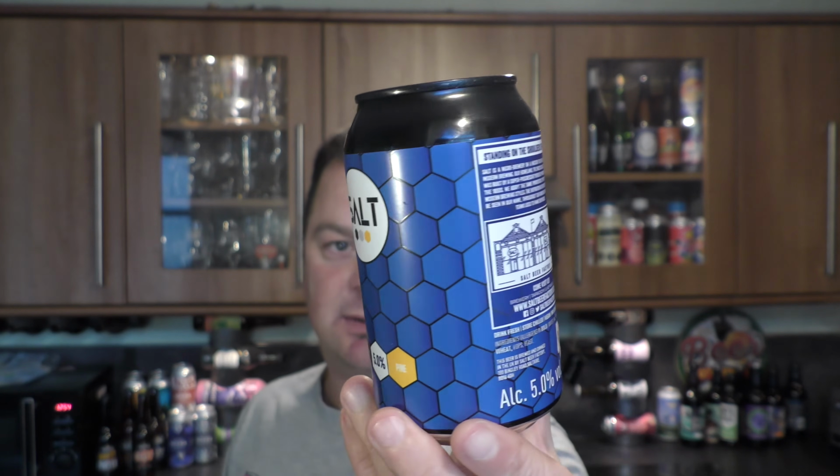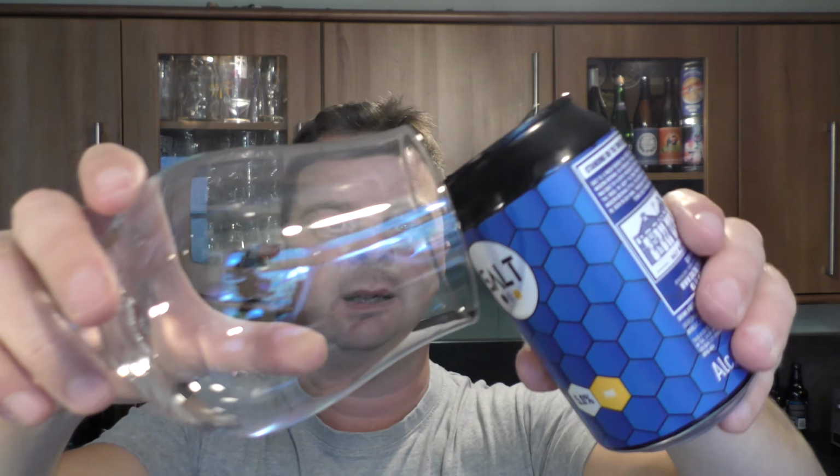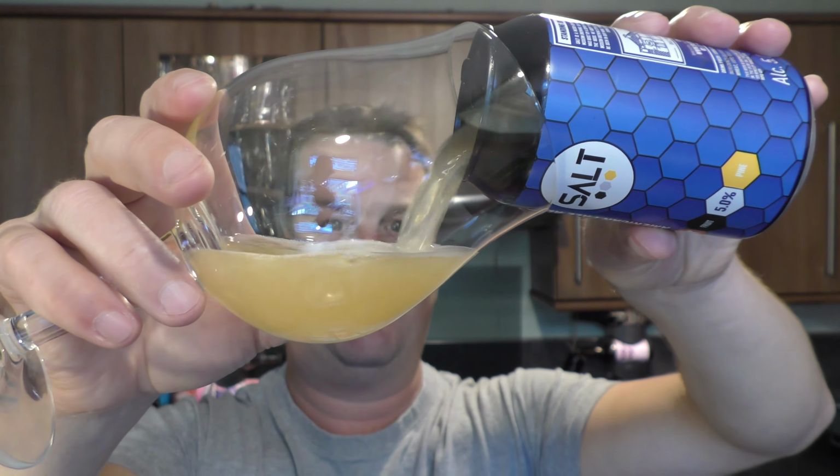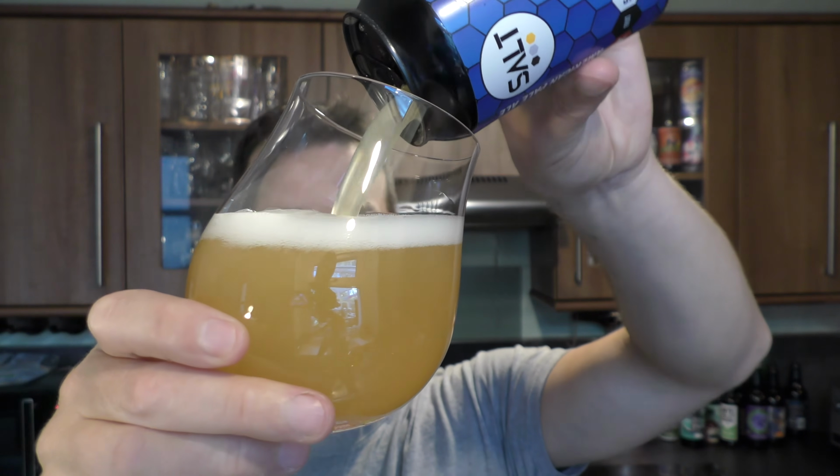I like the label. You can buy this in Tesco in two different ways. You can buy a single can as part of a 4 for $6 if you want to mix and match for £1.50, or you can buy a 4-pack of it in a little cardboard box.